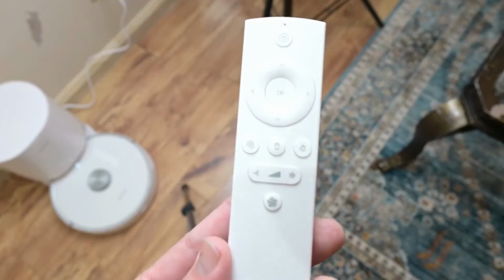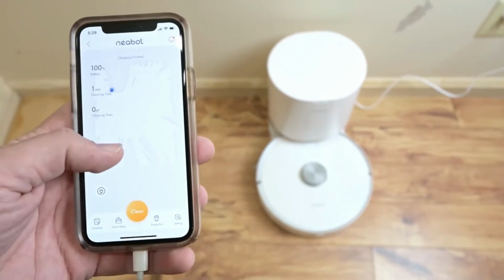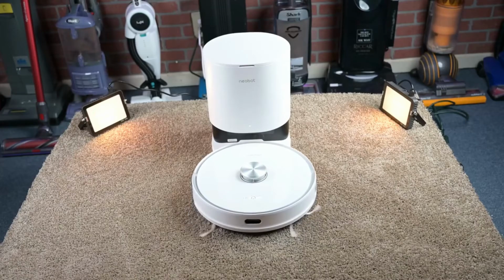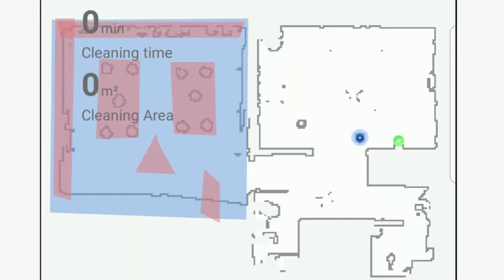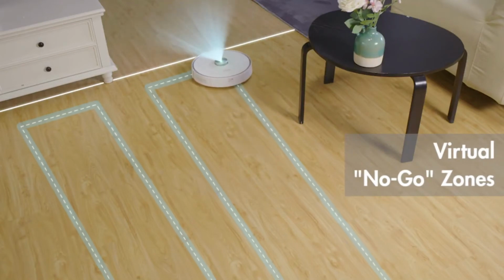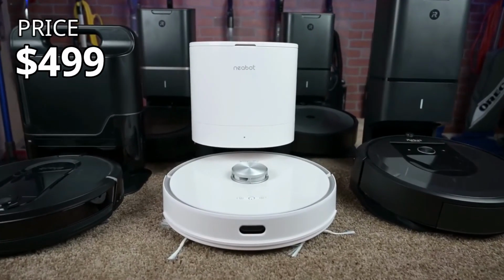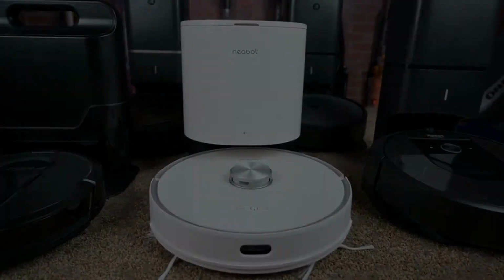Complete cleaning control. Even better, this gadget is smart home compatible. Obstacle crossing ability. Neabot can smartly cross obstacles of up to 2 cm high, like door sills, going through your home without any distraction or hindrance. You can buy them for $499.